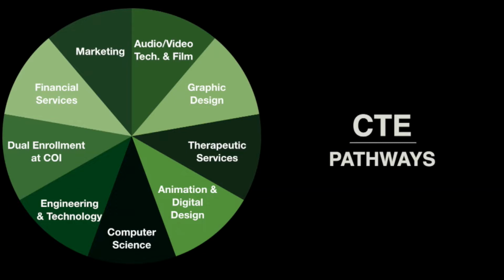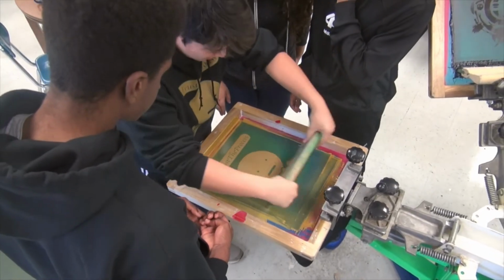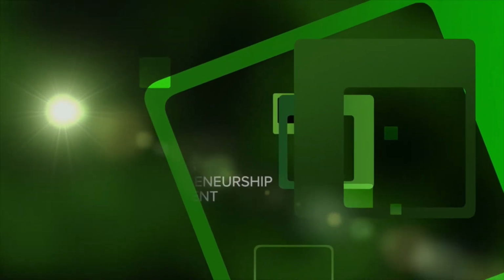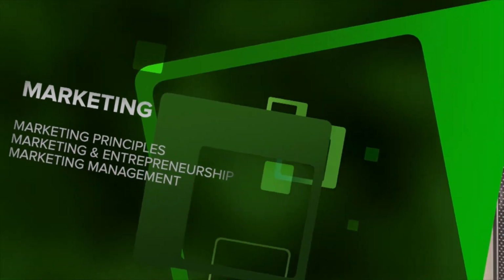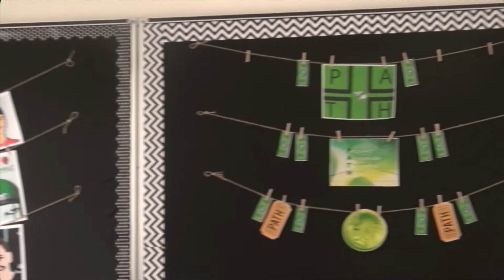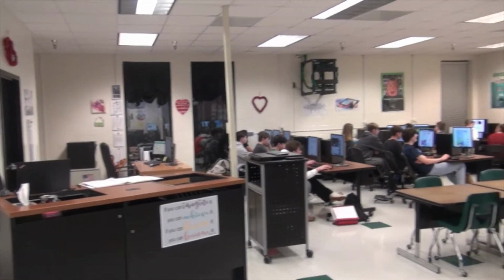Course offerings are designed to provide students with the sufficient skills and hands-on experience that are much different to other course offerings. If you're interested in learning about marketing and running a school store, sign up for 3 courses: Marketing Principles, Marketing and Entrepreneurship, and Marketing Management. Students that are in the marketing pathway are going to have the opportunity to join DECA and compete in Atlanta and region and state competitions.